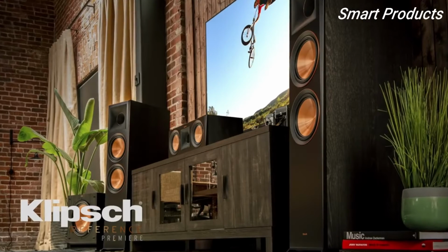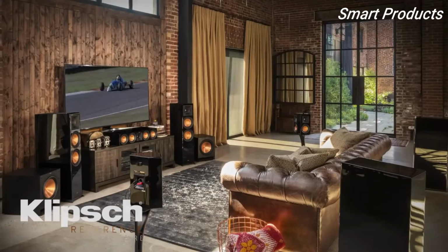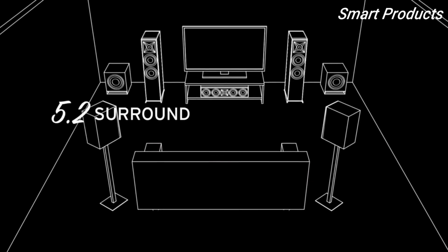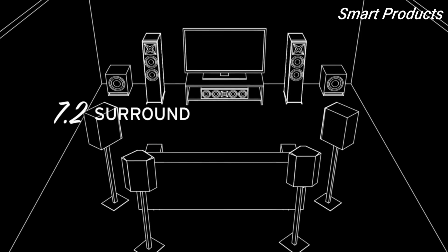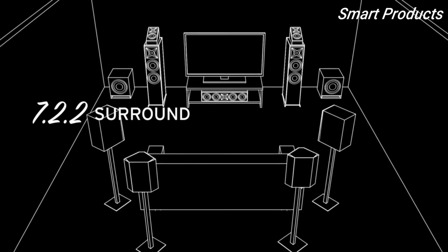Of course, there are more configurations beyond 5.1 that take the home cinema experience even further. Adding additional subwoofers, rear surrounds, or even Dolby Atmos-enabled speakers can bring new dimensions to your movie watching enjoyment.